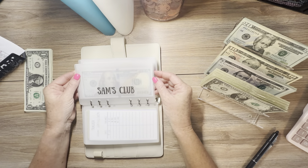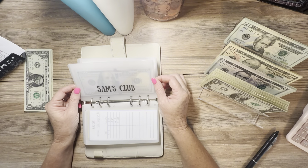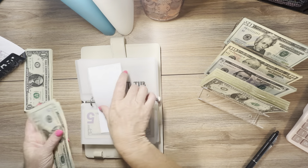Sam's Club, we do not have any leftover grocery money to go in there. This is something I'll also use for the beach if we need it. Hot tub and pool is going to get a 20. So now it has 80.